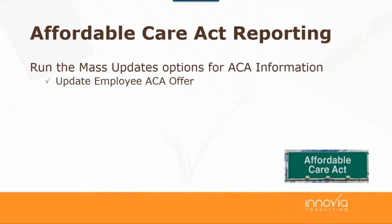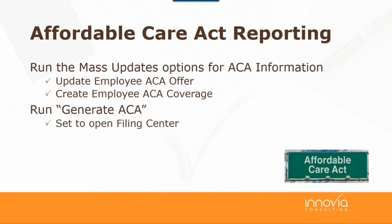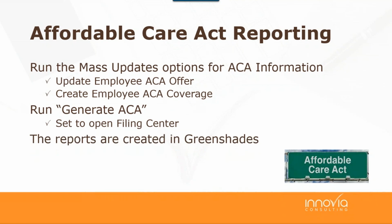You're going to want to update your employee ACA offers and then create the employee ACA coverage reports, and then run the process generate ACA, and then you set that to open the filing center, and then the reports will be created for you in Green Shades.